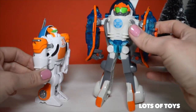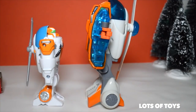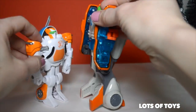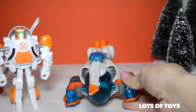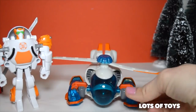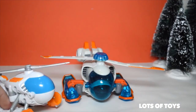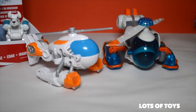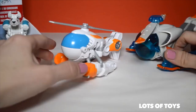But look at this. Here's the difference. One of them is taller. This one, the first one that we've opened. This one's a little bit shorter, and it's lighter and thinner. And this Blades seems to have a lot more details. But they're both kind of transforming in the same process. And of course, they're both fun to play with.